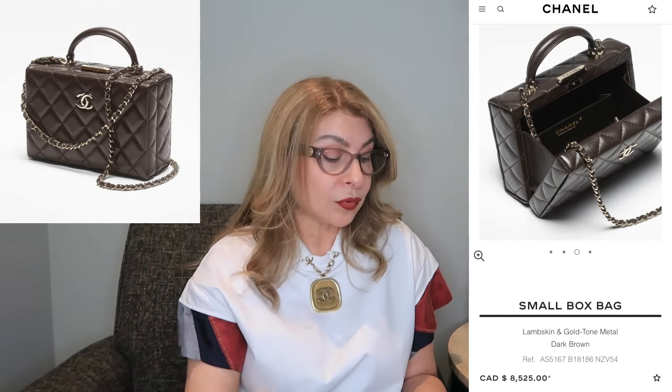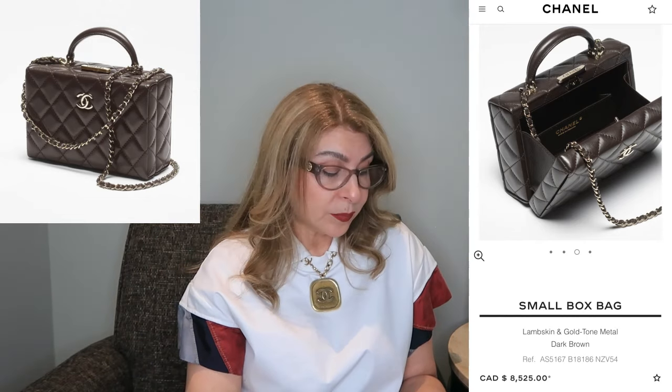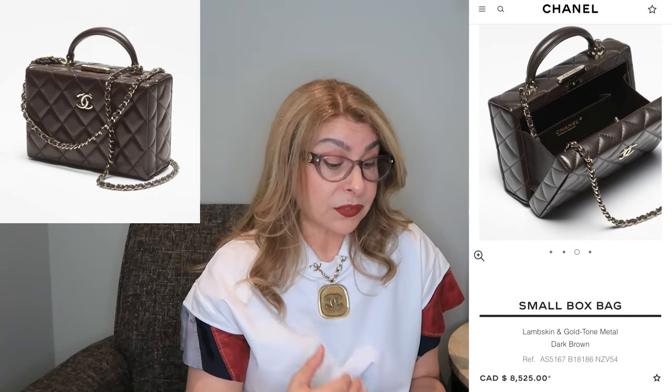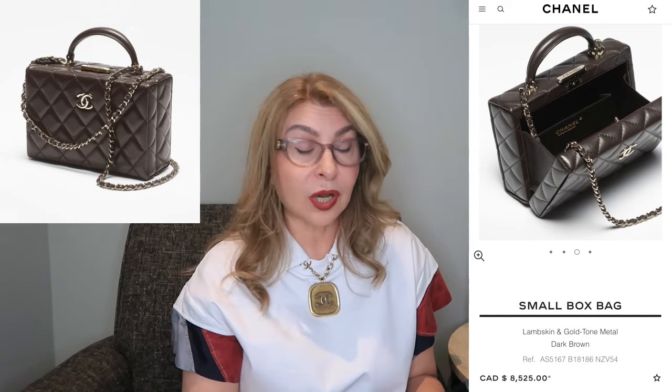One of my absolute favorites this season is this, they call it just a box bag, but I don't know what you call this, kind of like a clutch with a kiss lock on top. Such a cool bag. I really love it. I love everything. I also love that they actually bring in the dark brown color.